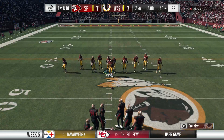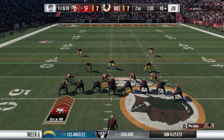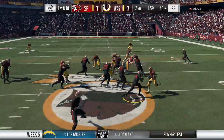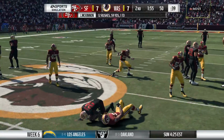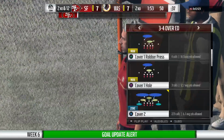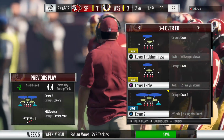So the offense has it 1st and 10. Now McKinnon. And that play goes nowhere. Taken down, losing yardage at the 50, right at midfield. That's going to go as a loss of 2, and it'll be second down.